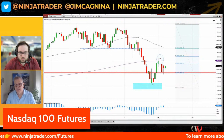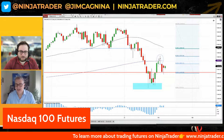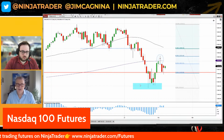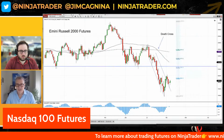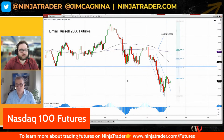It doesn't always, but we had this rally back up from the lows. Turnaround doji here where the body of the candle is at the top or above the highest wick previous to it, and then sure enough we had a break back down. This is a little bit of a weaker market than the S&P, I think, from an overall daily bias point of view. The Russell 2000 is even weaker.